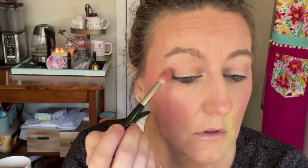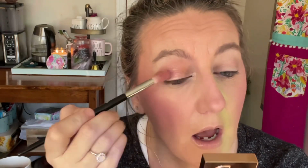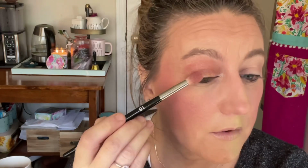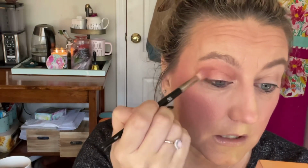Let me see what other colors I have from Jaclyn, because I think we can do the beaming highlight in the corners of the eyes and on the cheeks. And I want to use this one to show you guys what it looks like all over the eyelids. This is a beautiful shade. Oh, this is such a beautiful shade. On the eyes it gives you a nice highlight, but it's kind of like a peachy rose color. Oh, that's so pretty for just a super simple look for the spring and summer, and these blend beautifully.